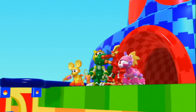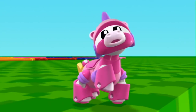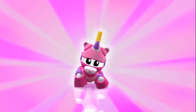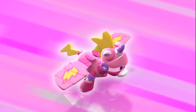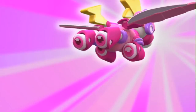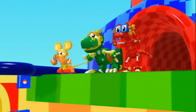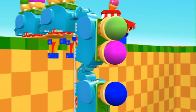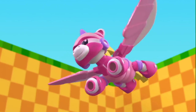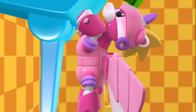We've got to save the train! How? We can't even get to it. Animal Mechanicals never give up. Unicorn! Mechana Fly! Going to save the train. I can do this. Don't worry, I won't let you fall.